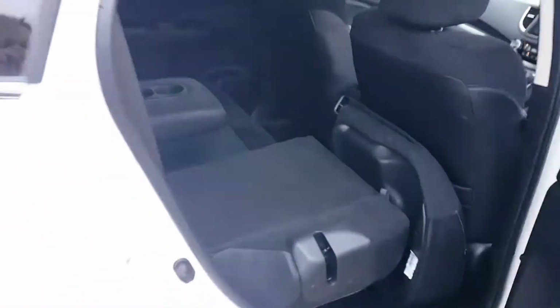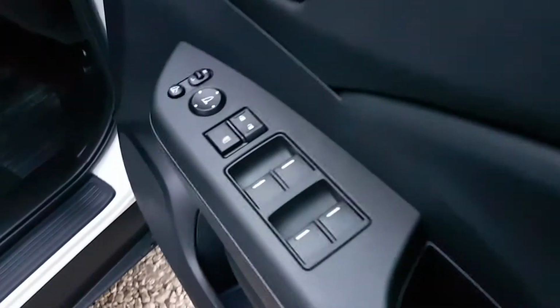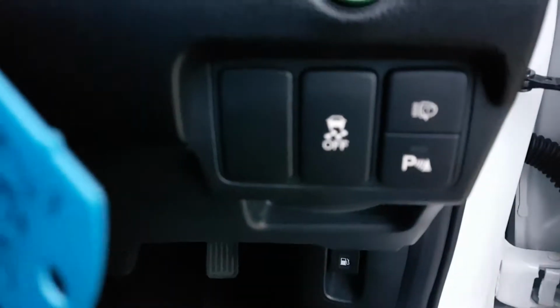On the right hand side we can see that the car has one-touch power windows and electric heated adjustable mirrors. Inside the car we can see the interior, it's half leather and half Alcantara. Leather steering wheel and leather knob and Alcantara seats.